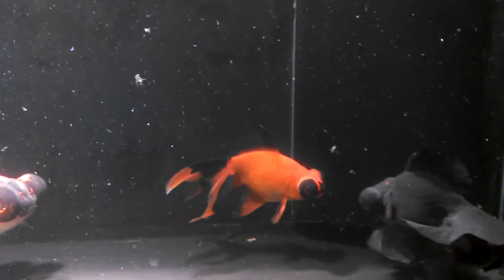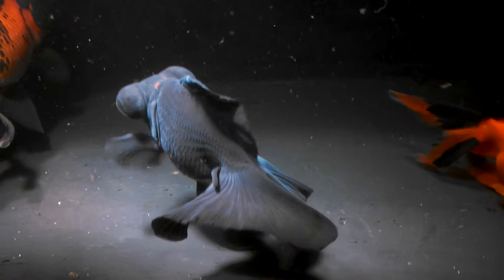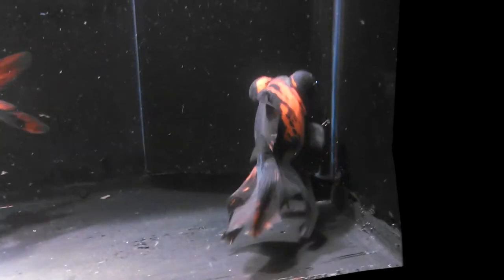Okay, here's a group of just really unique pattern dragon eyes. And then this pure black dragon eye has a perfect butterfly tail, if I can get that. Here we go. And as you can see, the markings on this one are just gorgeous. I like to video these from my phone so you can see they're not photo enhanced, so what you're seeing is what you'll get.